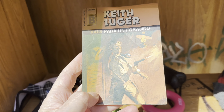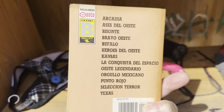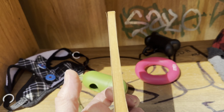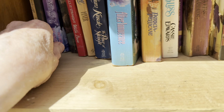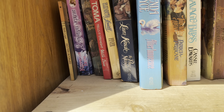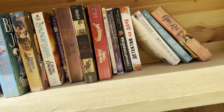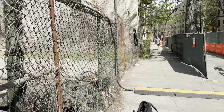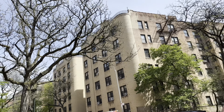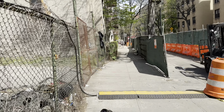This is pretty cool. It's a little Spanish pulp Western thing. It looks a little old. So yeah, whatever. There's nothing here that I want. But I traveled up here. It's a beautiful day. I like it up here. I'm going to walk further uptown just to enjoy the uptown.